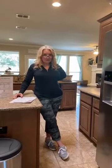Oh, the roof on here is 5 years old. It's a 5-year-old roof, so it's fairly new as well.